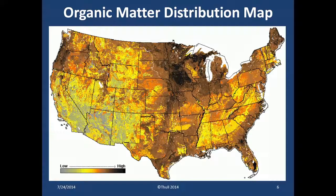This would be the Central Valley, you know, very low organics. But then Oregon has a nice wine industry. And look at them, they're pretty heavy too.